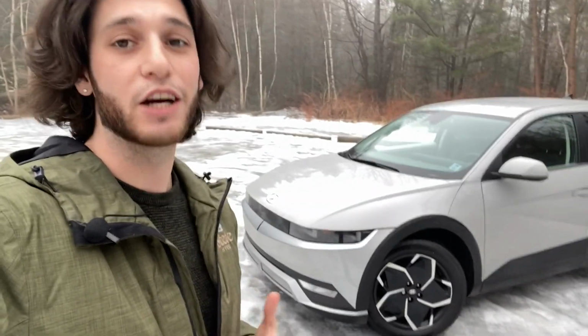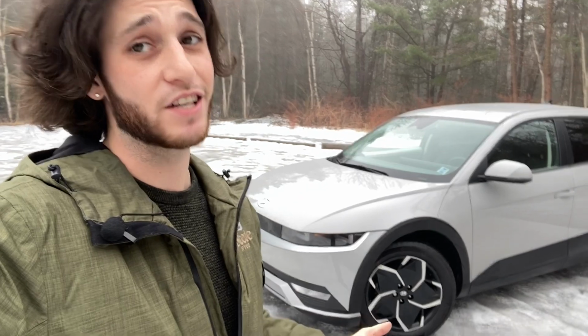Now, right off the bat, you can tell that the Ioniq 5 represents something new for Hyundai. First off, if you're familiar with their other electric vehicles, you'll probably notice that they look like regular gas cars. The Ioniq 5, however, looks nothing like a regular gas car, besides the fact that it's got 4 tires.